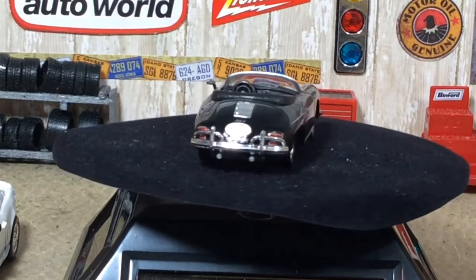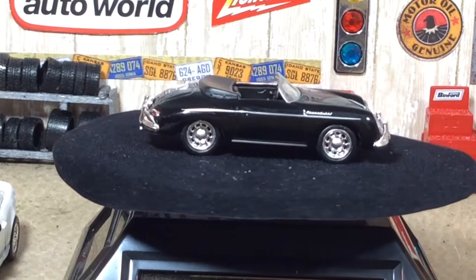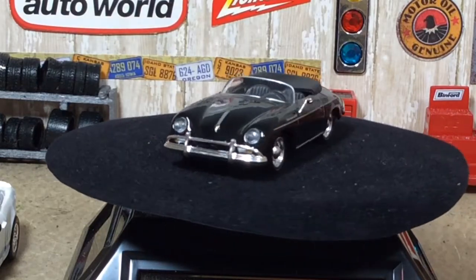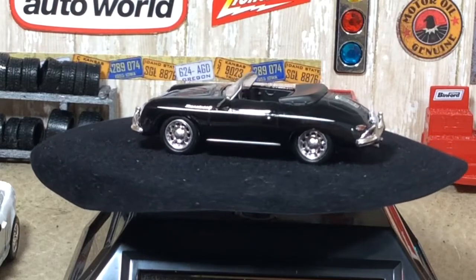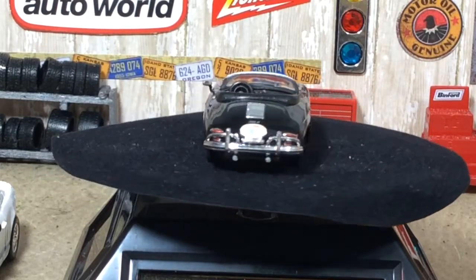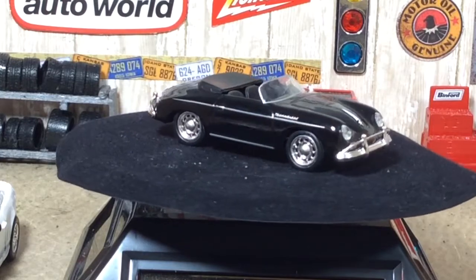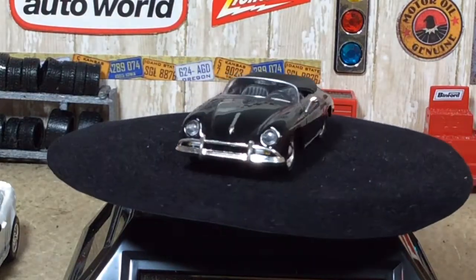They all seem to be 1:55 scale. This one does not. It seems to be spot on. So really cool little car. I mean, you've got insert lens headlights, tail lights, separate bumpers, close to prototypical wheels. I don't know if I would go so far as to call them prototypical, but it's a great attempt at a prototypical wheel. So all in all, it's a great piece.